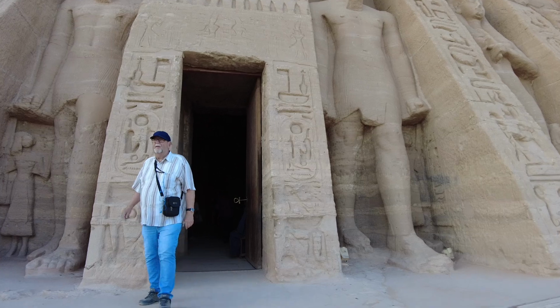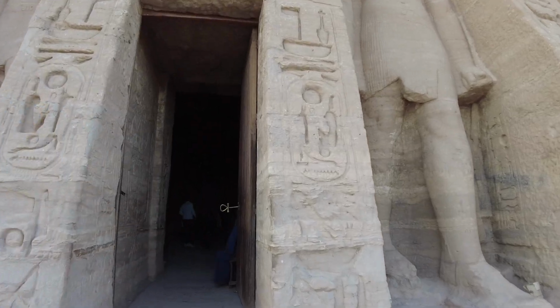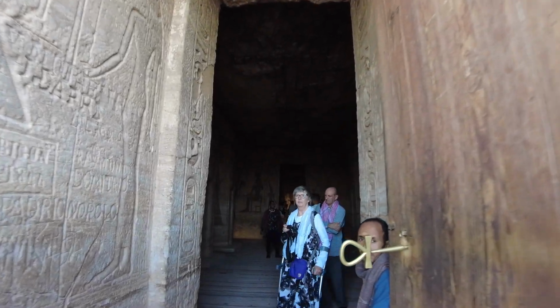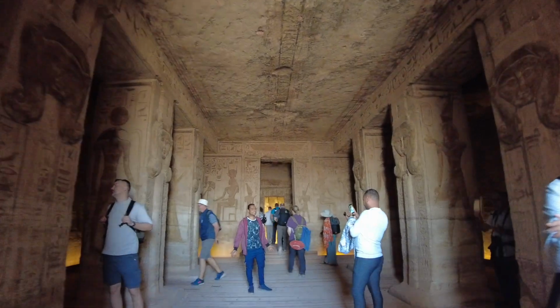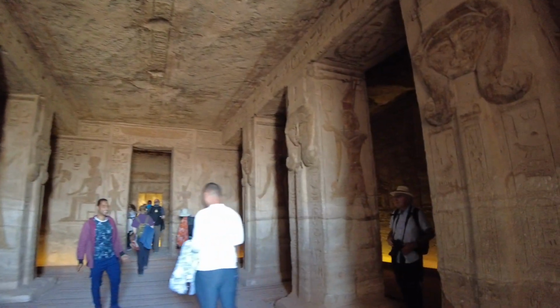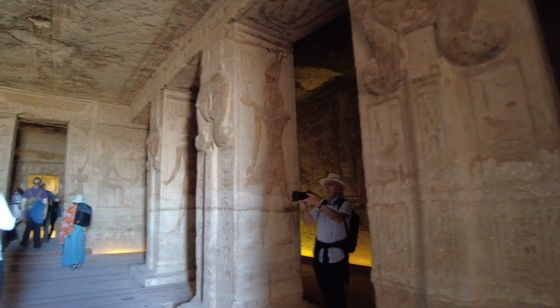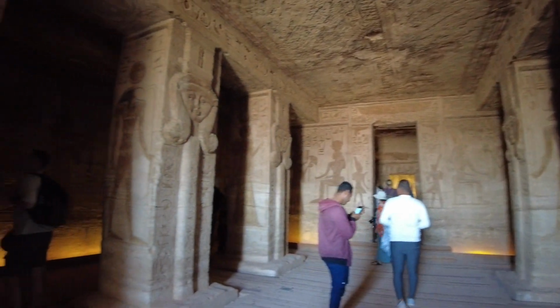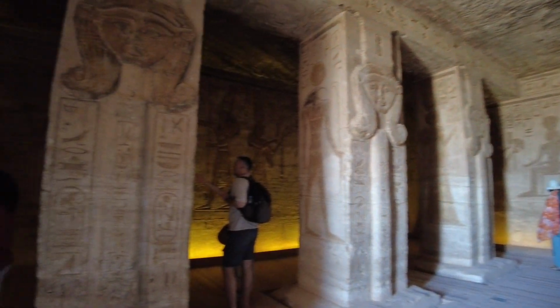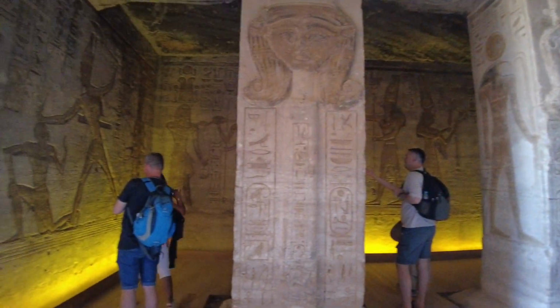The temple in its plan is a minimized representation of the Great Temple, a hypostyle hall, a vestibule with side rooms, and the sanctuary. The hypostyle hall is supported by 6 sculpted pillars, with capitals decorated with the head of the goddess Hathor, and decorated with reliefs of the goddess Hathor and Queen Nefertari.